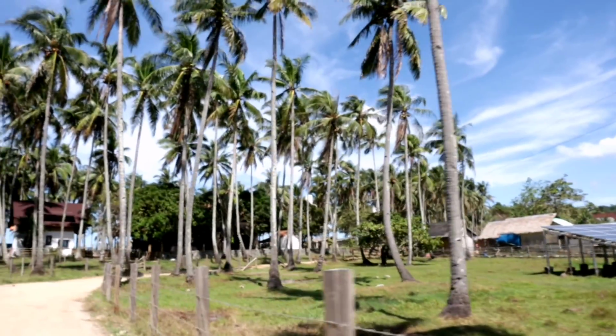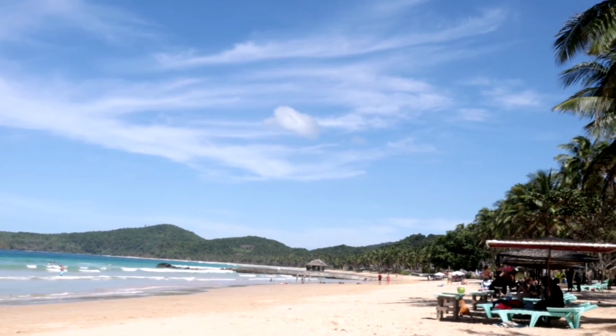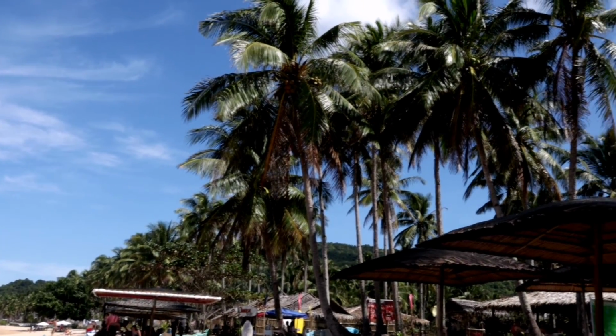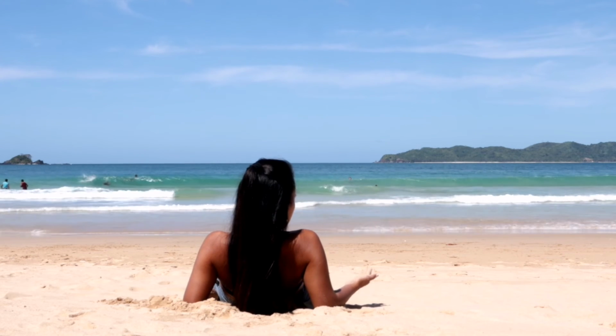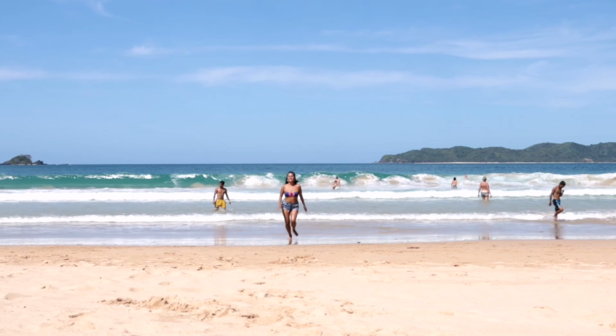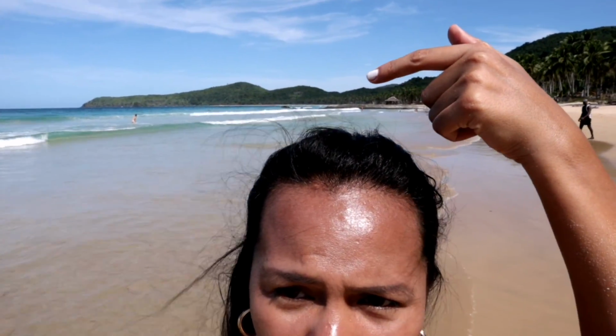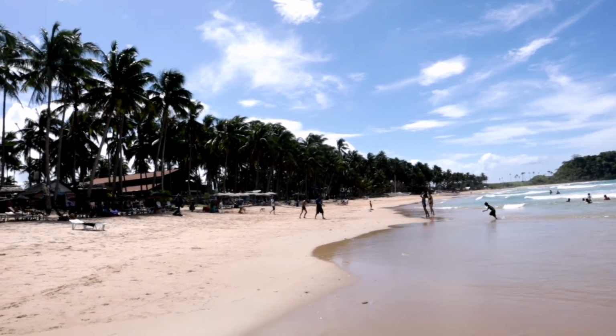Yan guys, we arrived here at Nakpan Beach. This is the longest beach in El Nido. The waves look nice. Oh, it's good for surfing as well. Surfing over that edge, yeah, at the back. Some are doing volleyball here. Look at that wave, guys.